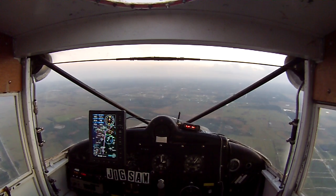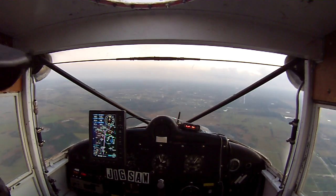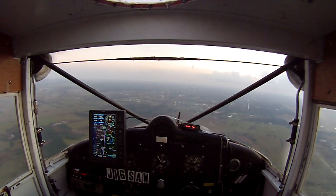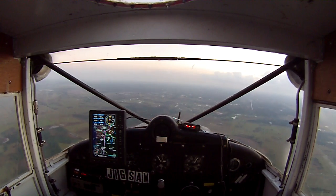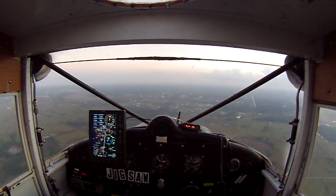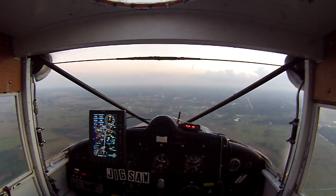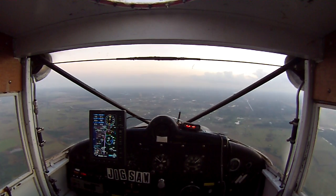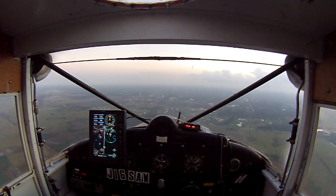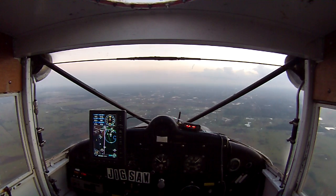The minimum instruments required for a VFR flight are as follows. Airspeed indicator, you need to know how fast you're going. You cannot fly the airplane if you don't know how fast it is over the air. That is a required instrument for a VFR flight. Altimeter is also a required instrument. Without an altimeter, you don't know how high you are. You're not legal to fly without an altimeter.